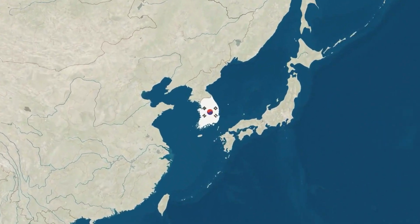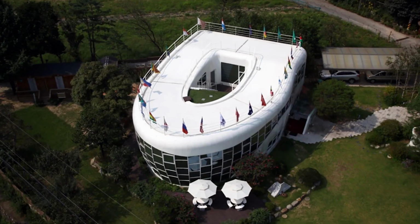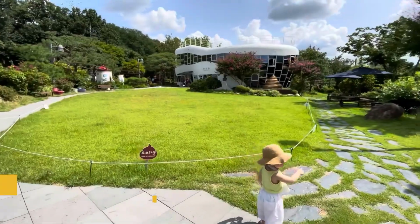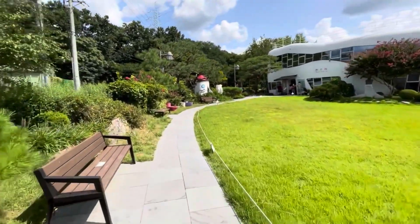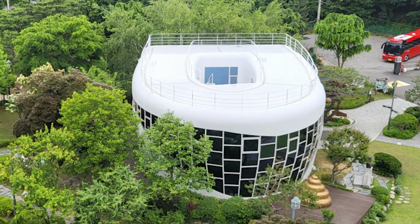Next, in South Korea, there's a house shaped like something you would never guess: a toilet. No, you haven't woken up in a strange dream. Haewuje, also playfully known as the Mr. Toilet House, is a real building in Suwon that flushes the idea of a conventional house right down the drain.